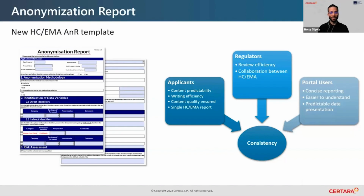So when that comes, it'll, again, make it a lot easier for you as the applicant, but it'll also make it easier for the regulators to review because there'll just be one anonymization report. Both the EMA and Health Canada will be able to review the same report, and it should speed up the review process.